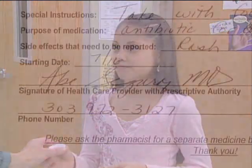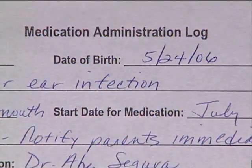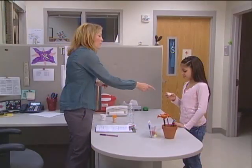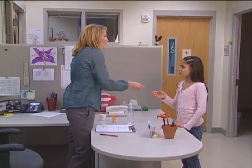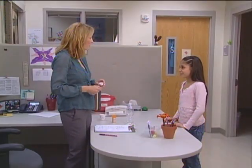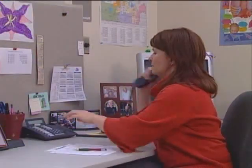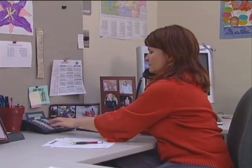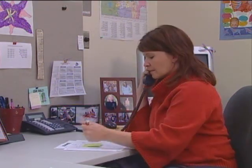If for some reason the child questions the medication, believe him or her and triple check the physician's instructions, the medication log, and the label on the medication. I don't know why it would be different, but I better do some checking on this, make sure this is the right medication for you. Contact your school nurse or child care health consultant so calls can be made to the doctor's office or pharmacy to confirm the medication. In this situation, the family child care provider should contact the parents before administering the medication.